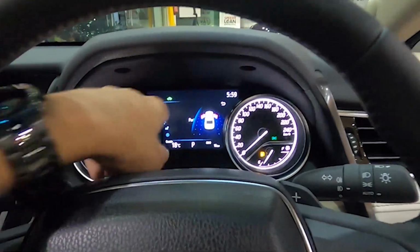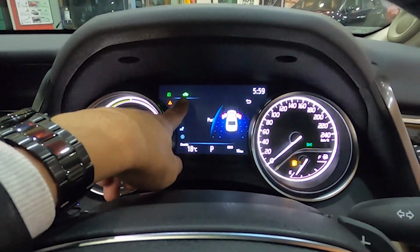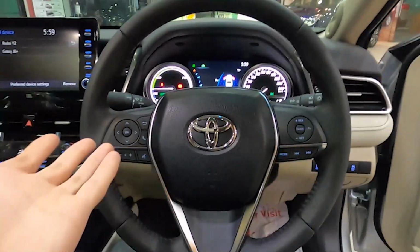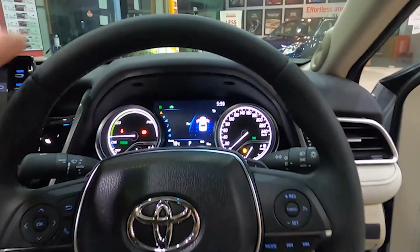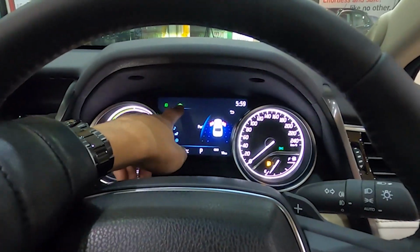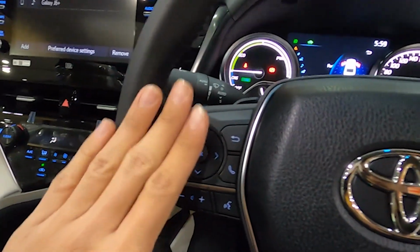But then we have this display, which is very useful and is quite big as well. And we have this small little indication over here, which means that it's in EV mode. For example, the car right now is started, but it's in EV mode because, well, the engine doesn't need to kick in and use any kind of fuel. And because it's in EV mode, we have that small little icon over there. Then we have system menus over here, which can be controlled from there.